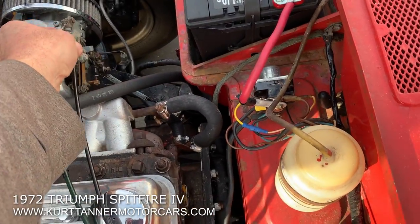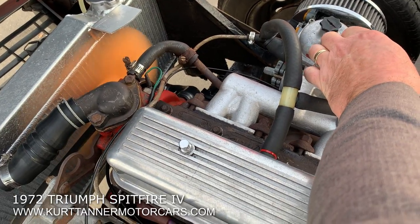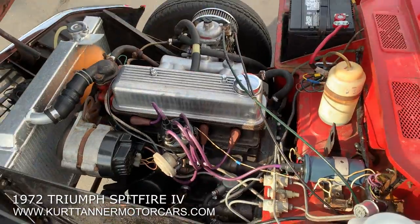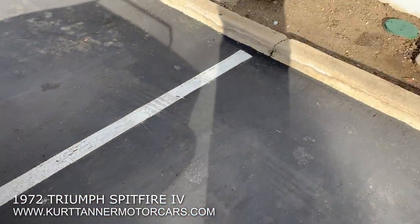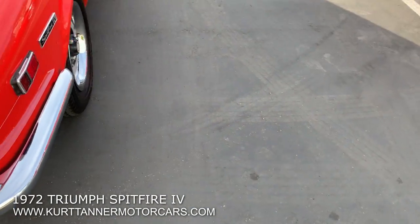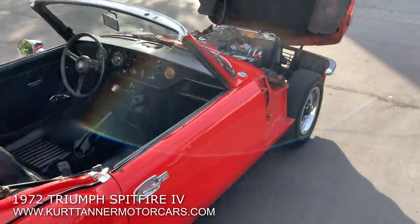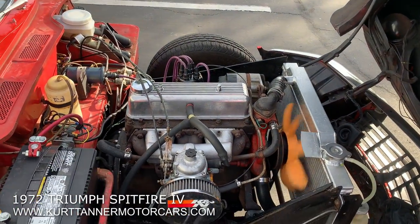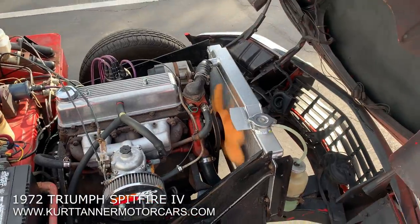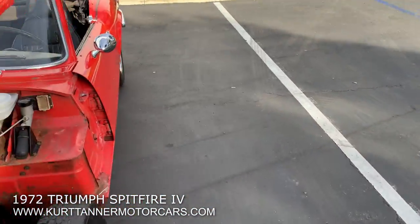Great running little engine. Really, really revs its brains out on the road. You can see it's really healthy. There's no smoke, but great oil pressure, quiet. Loves to just rev hard out on the street there. Runs nice and cool. This is a really fun car.